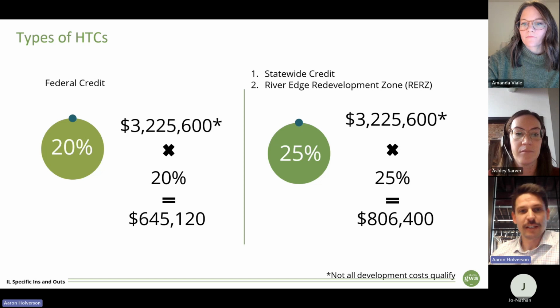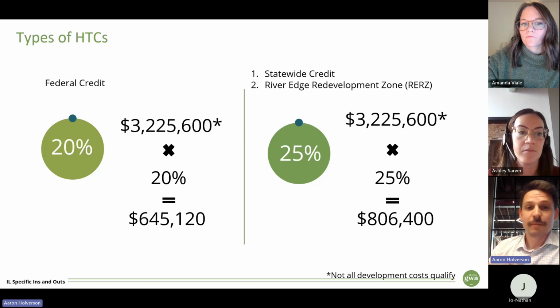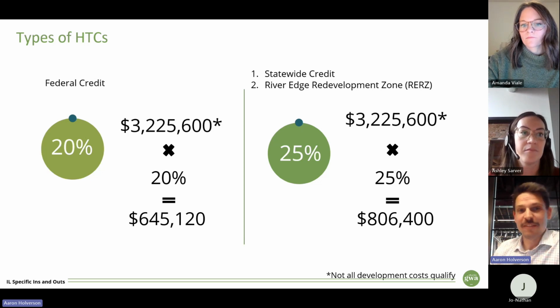But just to give you an idea of the volume of the tax credits for a project of just over 3 million, there's the federal credit, again 20% for the federal. And in Illinois, there's a statewide credit and the River Edge redevelopment zone credit. You can't do both of them, but one of them is 25%, which most states are 20 or 25% with some variation. So you can see the dollar amounts. It is a significant component within a project. So those two items listed there, the statewide credit and the River Edge redevelopment zone, are some of what Ashley's going to get into now. So I will throw it over to her.